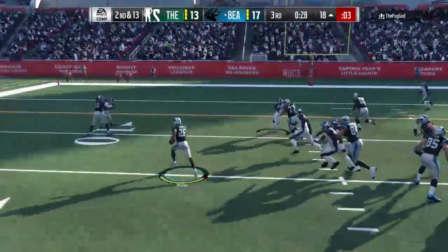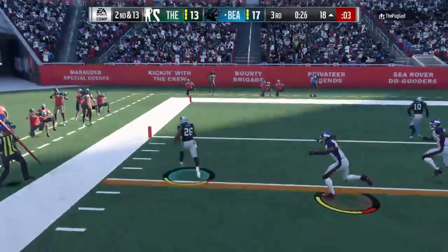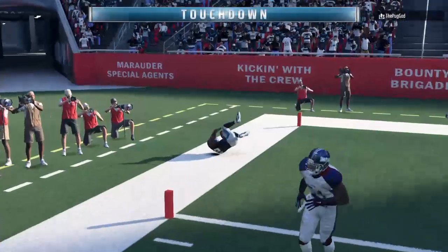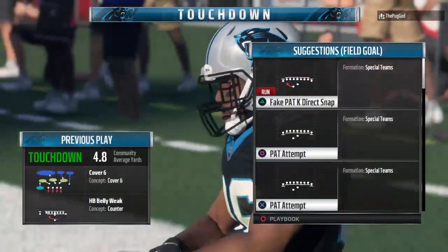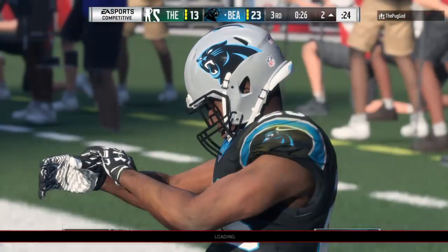Again, it's Miller. And he'll take this into the end zone. Touchdown, Carolina. Lamar Miller, an 18-yard.